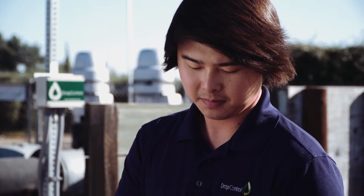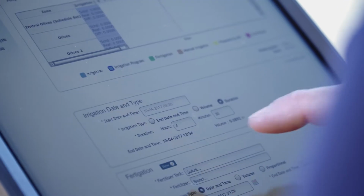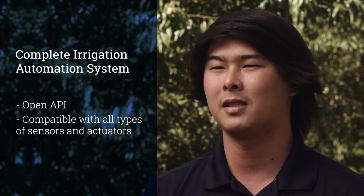We're the full package. We're monitoring and control. I can monitor all the data throughout the field while also actuating irrigations through irrigation pumps, chemigation, and wireless valves in the field. We also have an open API where I can send information to a different software, as well as we're sensor agnostic, so I can run any open protocol sensor on the market.